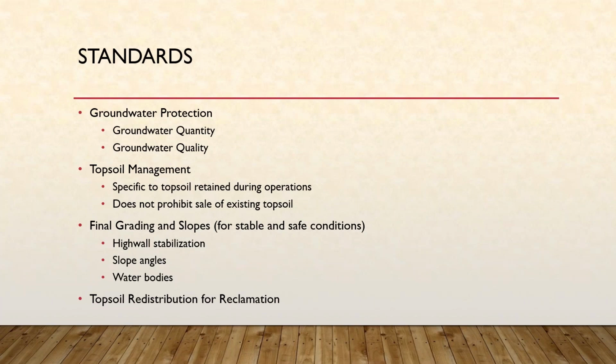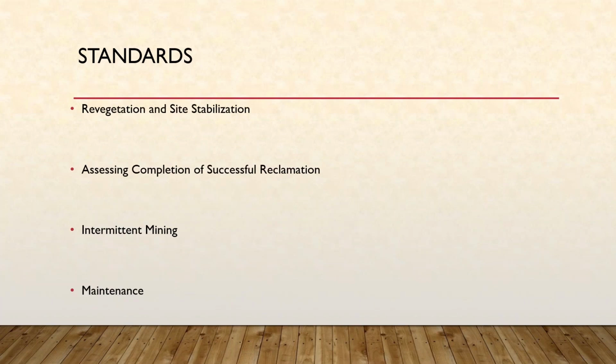Final grading and slopes are there to help us address the stability for high wall that is expected to be remaining in place, address slope angles of materials that are going to be kept over for reclamation, and to address stability and safe conditions for any water bodies that are planned. Topsoil redistribution for reclamation also comes with a standard for its application and distribution for supporting revegetation.